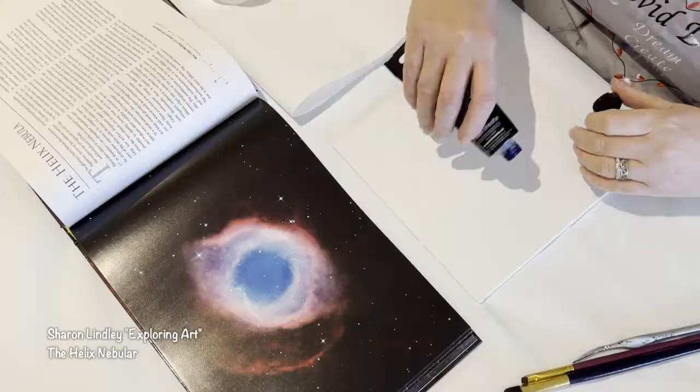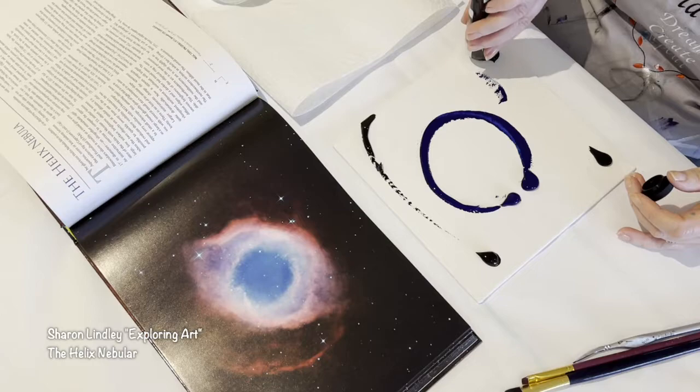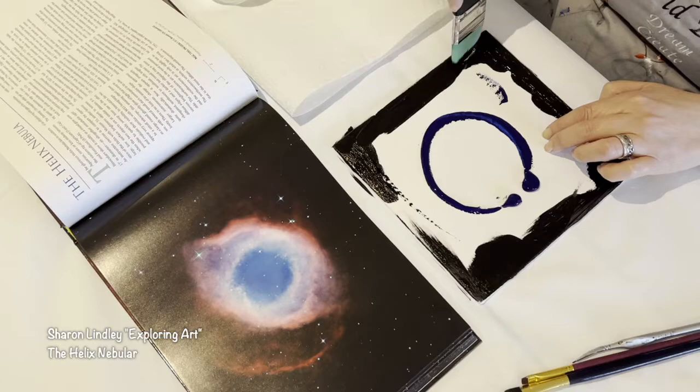I'll do my best to talk through what I'm doing at the minute. I'm just applying the Payne's Grey and the Phthalo Blue more in the middle, Payne's Grey at the edge. And I'm just going to make sure I've got a saturation of color of both of those. Hopefully the darker to the edge and it comes lighter in the middle.